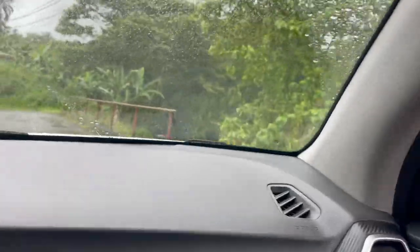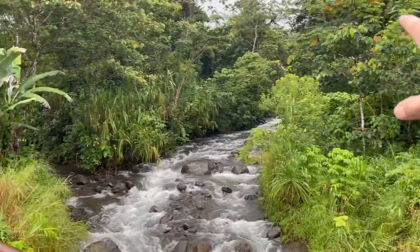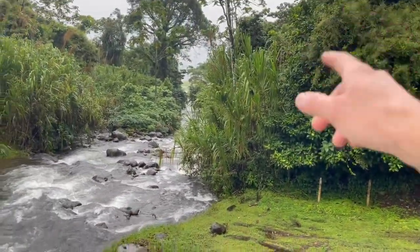Stop on top of this bridge right here. Guys, there's tons of massive rivers flowing off this mountain down through here into Lake Arenal. Now the volcano is actually on the opposite side of that lake.